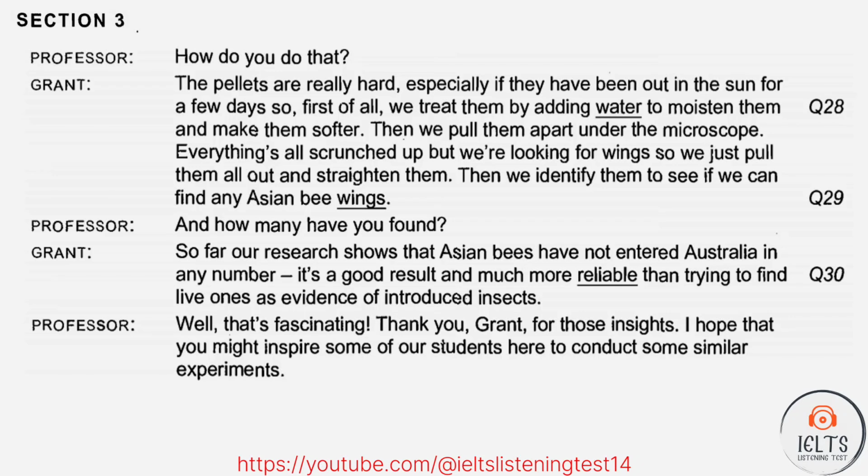How do you do that? The pellets are really hard, especially if they've been out in the sun for a few days. So, first of all, we treat them by adding water to moisten them and make them softer. Then we pull them apart under the microscope. Everything's all scrunched up, but we're looking for wings, so we just pull them all out and straighten them. Then we identify them to see if we can find any Asian bee wings.